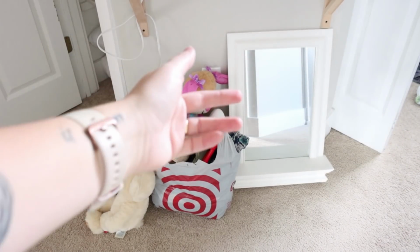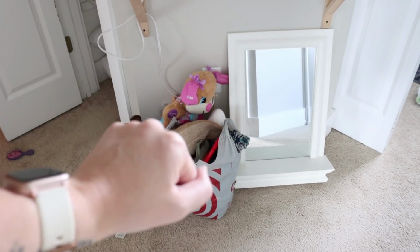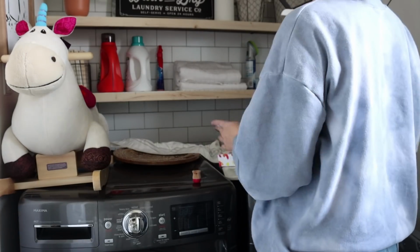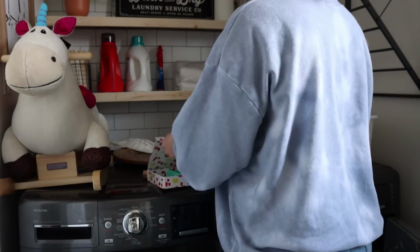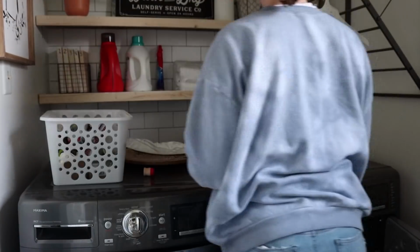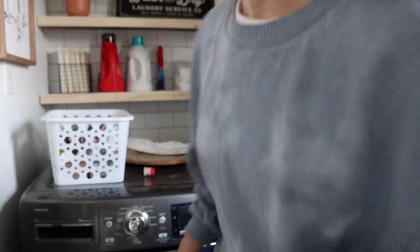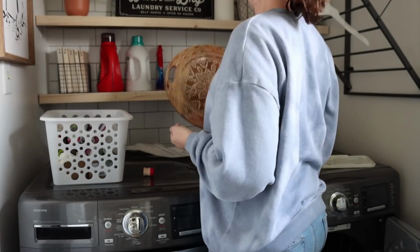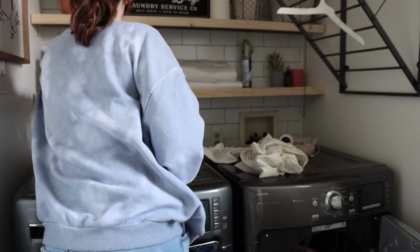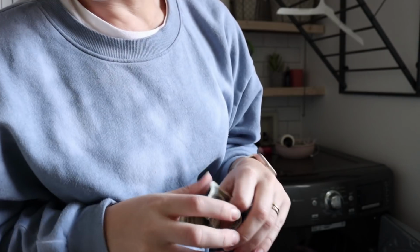Alright, I'm taking my donation pile over now, and then I'm going to keep decluttering when I get back, but I've got to go pick up my girls. This is why we declutter.